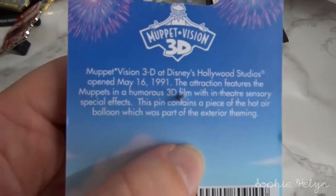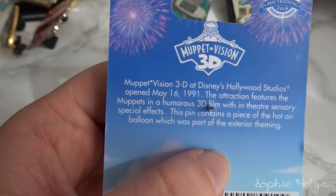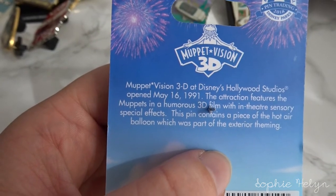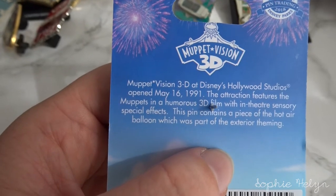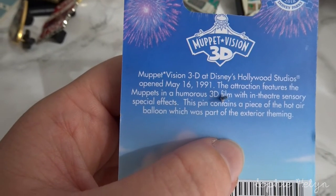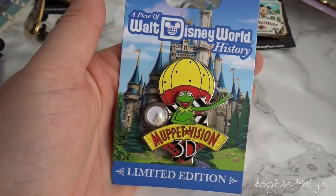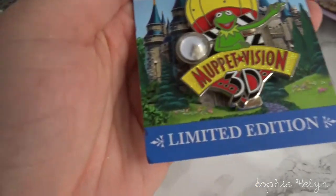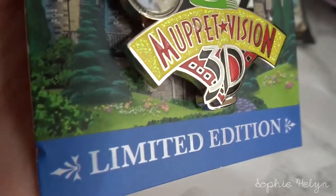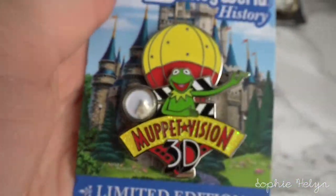It says, Muppet Vision 3D at Disney's Hollywood Studios opened May 16th, 1991. The attraction features the Muppets in humorous 3D film with in-theatre sensory special effects. This pin contains a piece of the hot air balloon, which was part of the exterior theming. So if you remember, quite a while ago, they had a hot air balloon above the attraction outside. It's no longer there. And obviously, this is a tiny little bit of the balloon fabric, I guess.